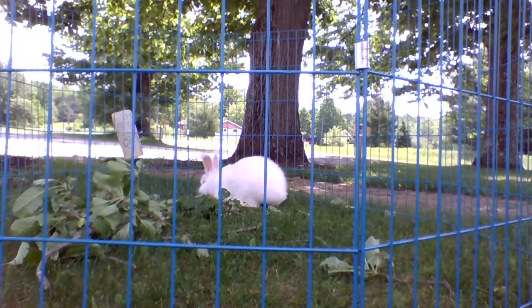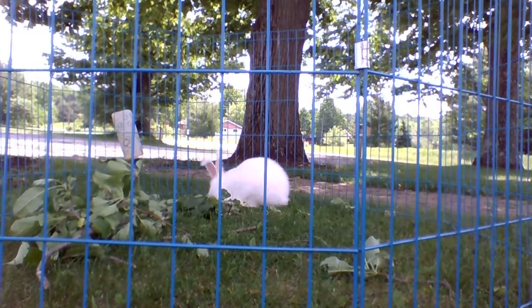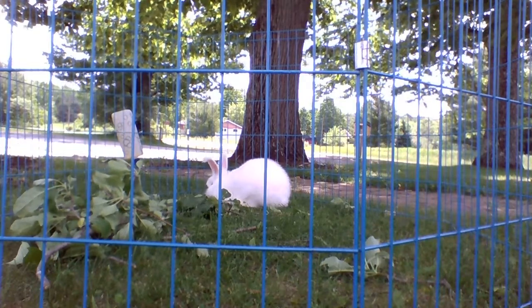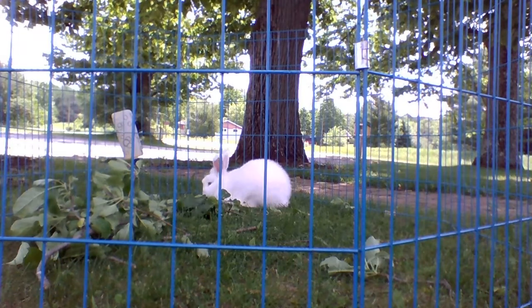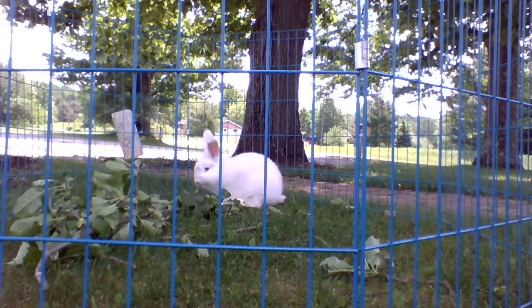Your rabbit knows it, and you either need to find a taller pen or you have to put some sort of top on the pen, because once a rabbit can figure it out, they know, and they don't unlearn it. They don't forget that that's what they can do once they figure out how to escape.